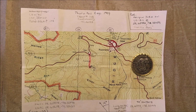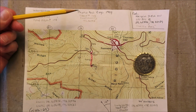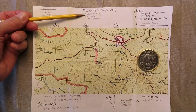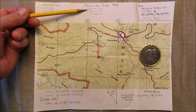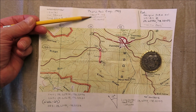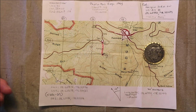This is a map of today's hike. The quadrangle name is Thornton Gap, 1994, and I was looking for an old homestead location that I found on a 1929 map. I'll show you that in a minute. It's Shenandoah Tract number 158, and they don't have a name associated with it, so we don't know who owned it, and it was about a 42-acre tract.